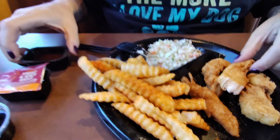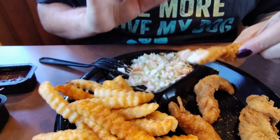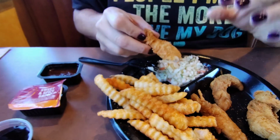And I'm going to try some of the sauces. Now I tried a piece of the chicken without sauce. Chicken is really very good. It's seasoned really well, breaded nicely. It's really good. Now I'm going to try it with the sauces.